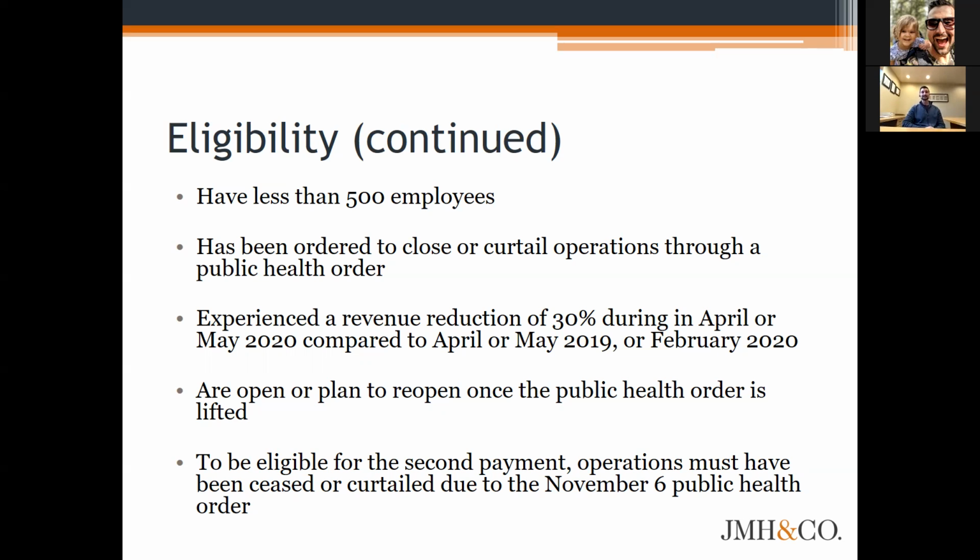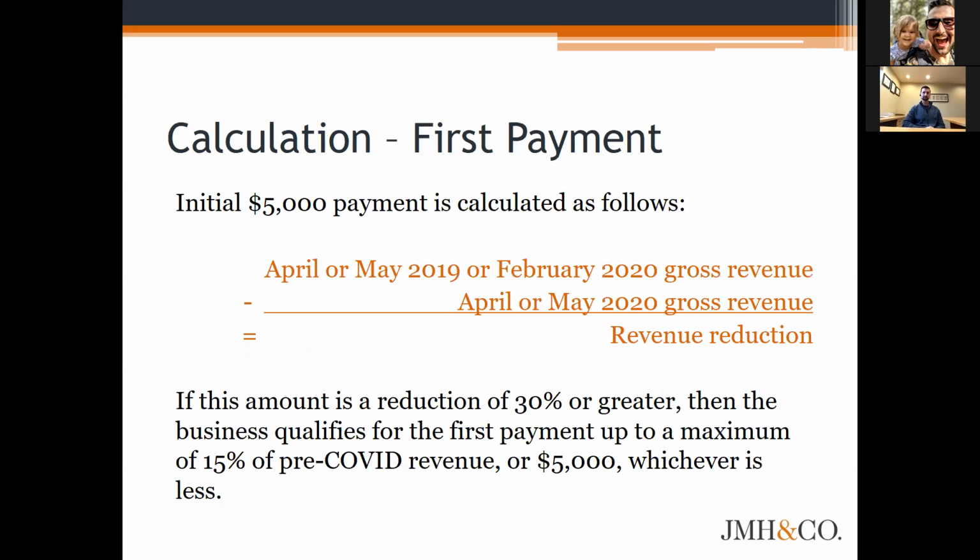And to be eligible for the second payment, there's a curtailment or ceasing of operations that had to have occurred due to the November 6th public health order. So calculating the first payment, fairly straightforward.